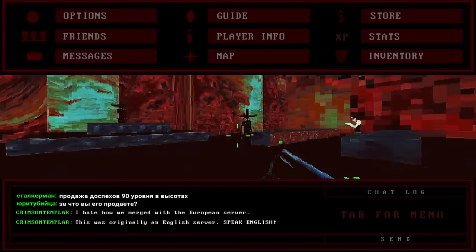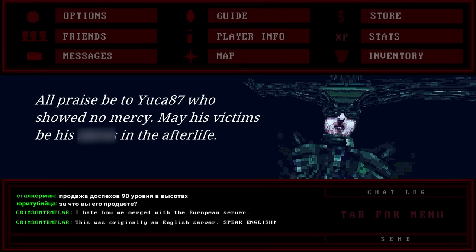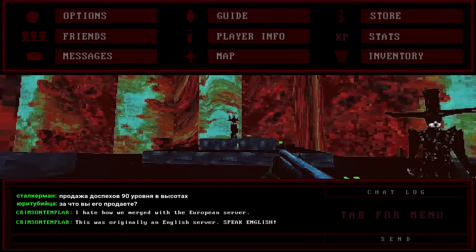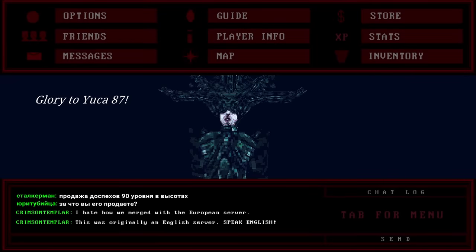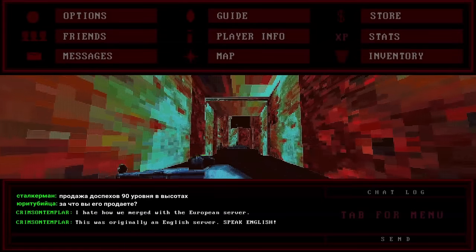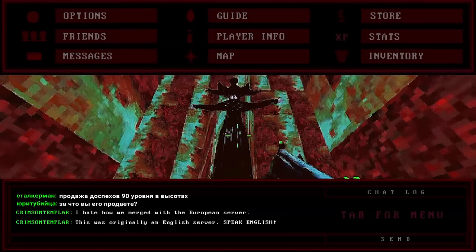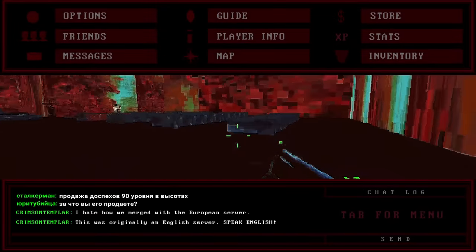What we have just entered is a church dedicated to Yucca 87, an active player for 11 years who ended up committing a mass shooting. This is not a space created by the players, but rather by the developers of the game, as these aren't other players we're talking to, but NPCs. Above them all hangs a crucified body whom all the NPC models are based around, which could very well be Yucca 87's old player model.